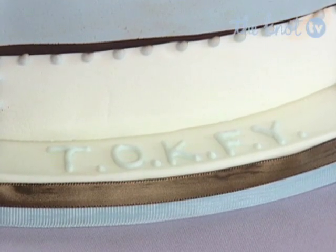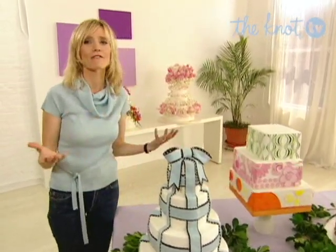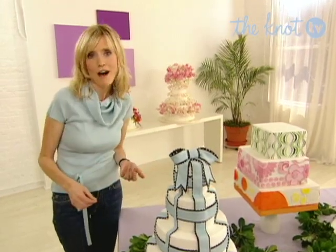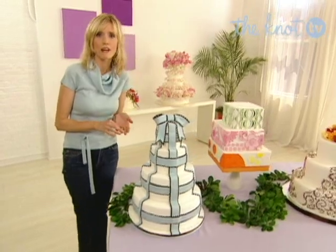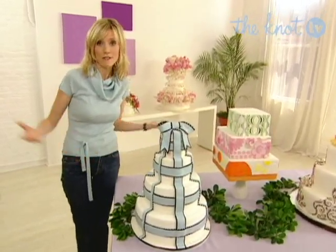It's an acronym that stands for tons of kisses for you, like a cute way to sign a letter. But you, of course, can have your baker write whatever you want your cake to say, like nicknames you have for one another, or a special word from your vows, anything secret, what's on the inscription of your ring. This is just one way to make your cake different than the other cakes you've seen at every other wedding you've been to.